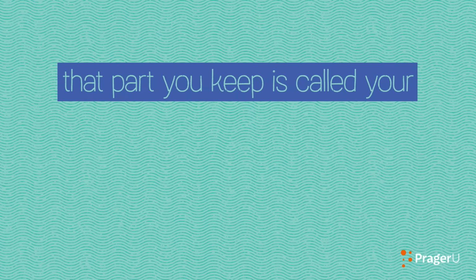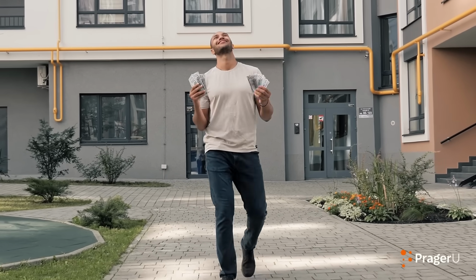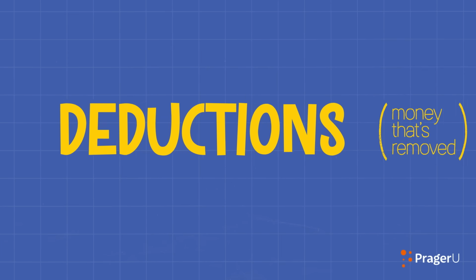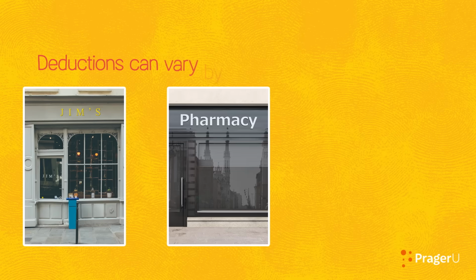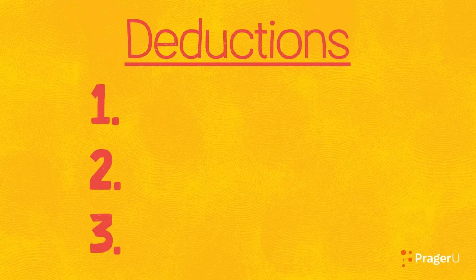You know what I think? I think it's gross that I don't get to keep all my pay. Right. And that part you keep is called your net pay. This is the money you actually end up taking home. Net pay is your gross pay minus your deductions, which is money that's removed. Deductions can vary by company and by employee, but they break down into 3 general categories.